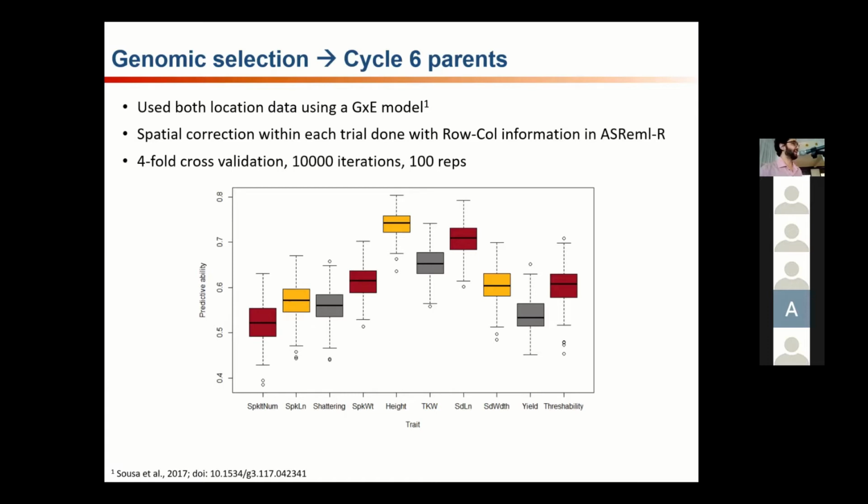Other traits such as plant height and spikelet numbers and so on, I keep an eye on, but I don't focus on them too much. So based on the predictions, I selected about 100 individuals. Of those, about 70 or so are being crossed in the greenhouse as we speak right now. The progeny would be cloned and planted in the field some time near the end of August, and that will form our cycle 6 population.